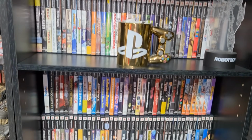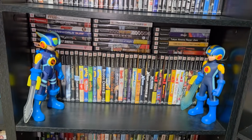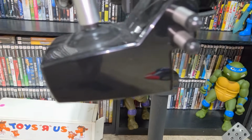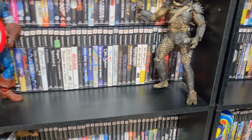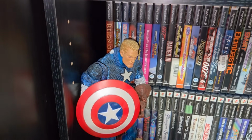More PS2 stuff, including there and here and all the way down here. All the figures come as they go along. Some of these things are double deep because I have too many games, so they're basically behind there. There is more stuff. PS2 here's again more figures that I pick up as I'm on my travels.